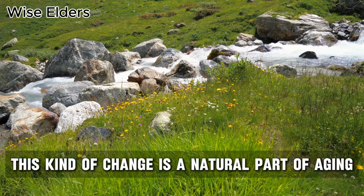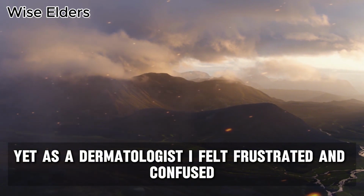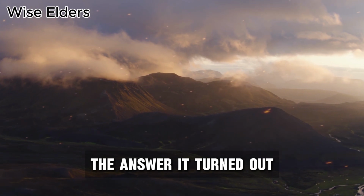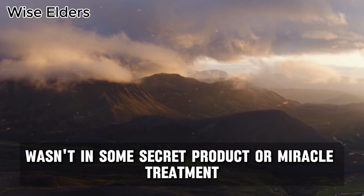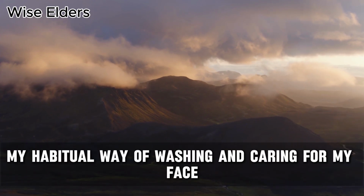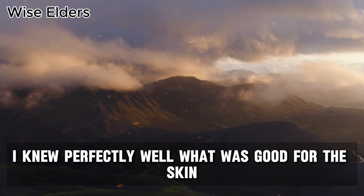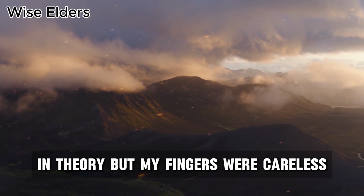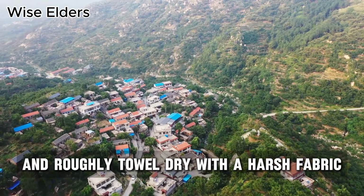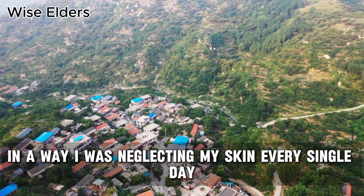This kind of change is a natural part of aging, something everyone experiences in their way. Yet, as a dermatologist, I felt frustrated and confused. The answer, it turned out, wasn't in some secret product or miracle treatment. The truth lay hidden in something I had overlooked for years: my habitual way of washing and caring for my face. I knew perfectly well what was good for the skin in theory, but my fingers were careless. To save time, I would scrub my face quickly, rinse with cold water, and roughly towel dry with a harsh fabric. In a way, I was neglecting my skin every single day.